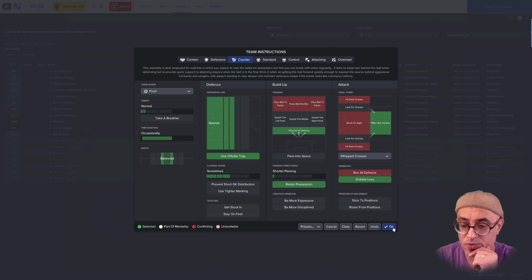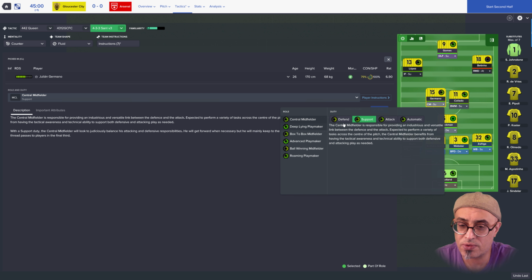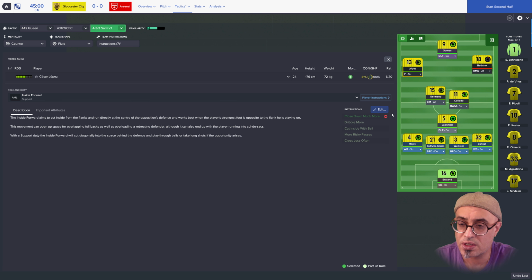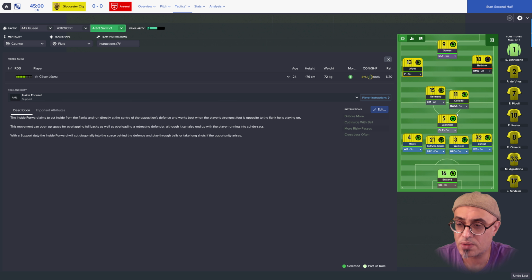Okay, now we go to the tactic itself and let's look at what we have here. Fewer risky passes, dribble less is there. Get further forward. We just have to give you an attack duty. And more risky passes, move into channels is removed. Close down much more. Dribble more, no. Close down much more. I'm going to remove all the shouts.